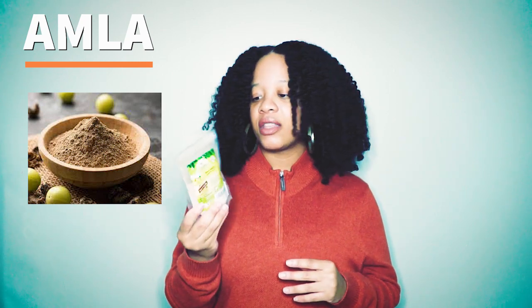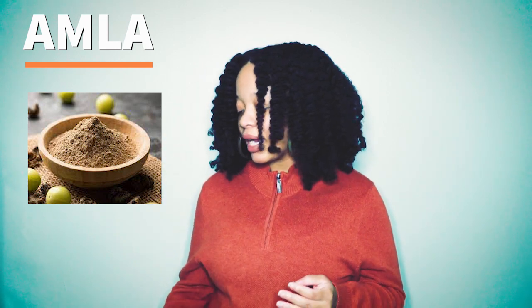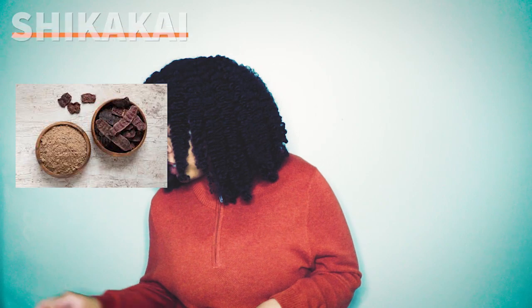This has to be like the 1 millionth pack that I bought offline because I honestly won't stop using it. My hair just changed as far as my strands being stronger once I started using that and hibiscus. So I would say if you're just trying to start out, get you some hibiscus, get you some AMLA, use it in your conditioner and see how it works for your hair. Let's see, what else do we have?